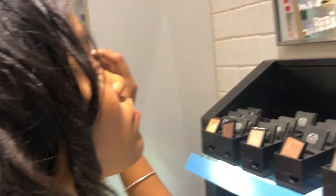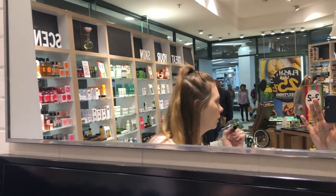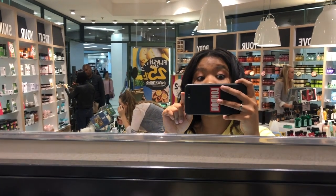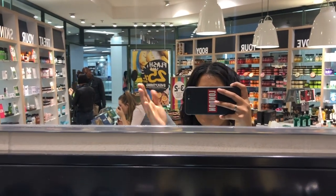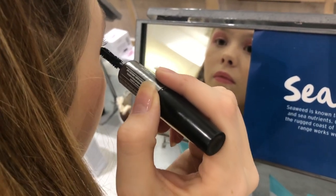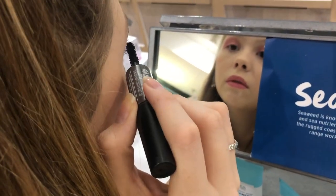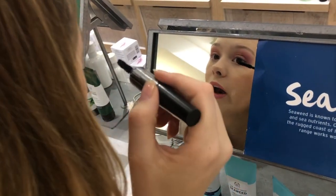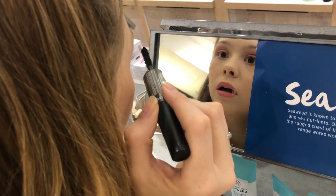I'm not gonna bore you guys with doing the facial. We'll show you, I'm using the same one, so I'll show you when we're both finished. Your girl needs the little mirror. I already did mine, so let me not bore you with this. We'll show you when we get a setting spray.